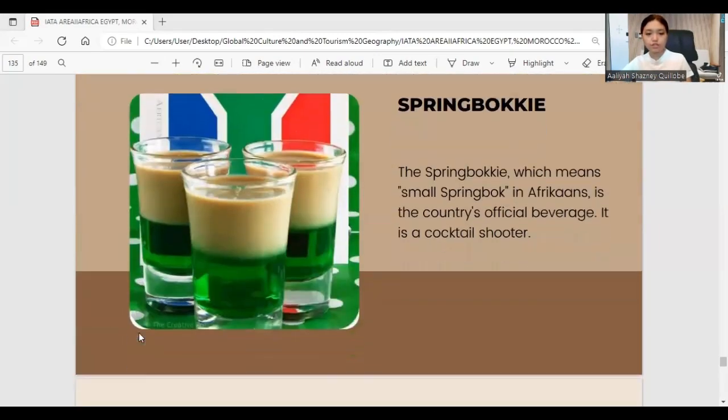This is their national drink in South Africa, which is called the springbok, or the little springbok in the African language. It is a cocktail shooter that is popular in South Africa. It is composed of crème de menthe or a substitute, and Amarula.